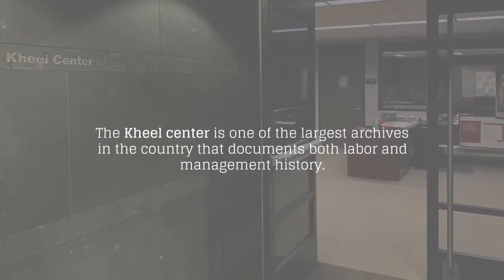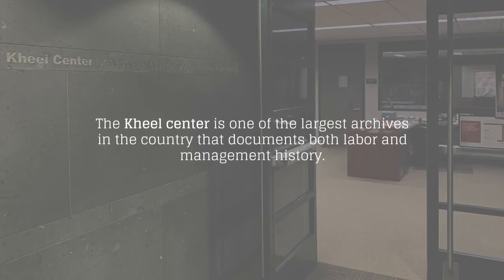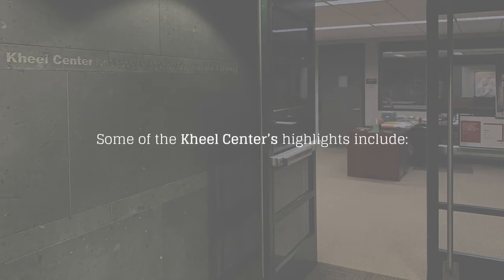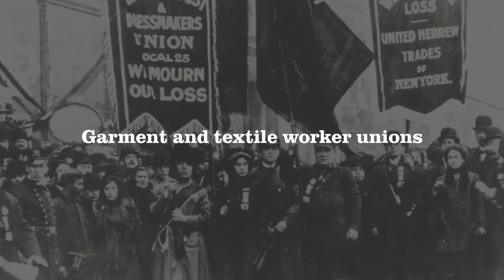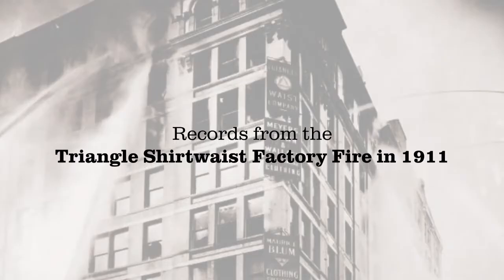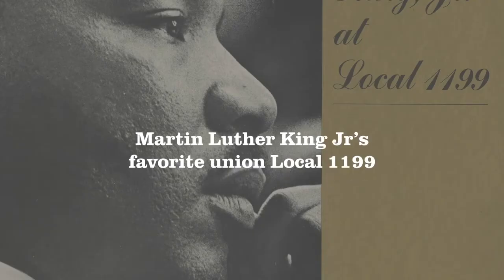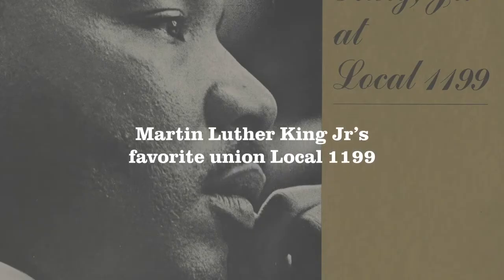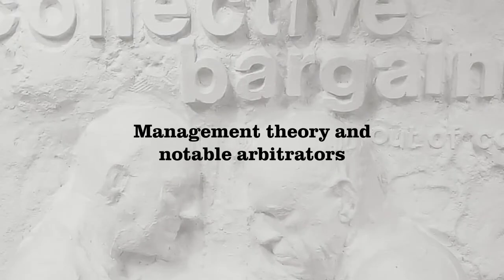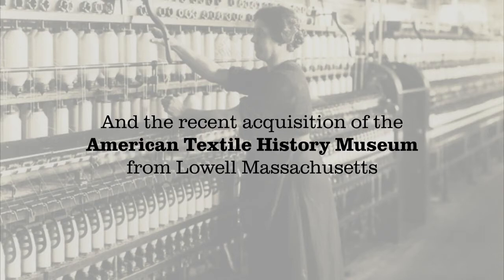The Kheel Center is one of the largest archives in the country that documents both labor and management history. Some of the Kheel Center's highlights include garment and textile worker unions, records from the Triangle Shirtwaist Factory fire in 1911, railroad unions, Martin Luther King Jr.'s favorite union, Local 1199, management theory and notable arbitrators, and the recent acquisition of the American Textile History Museum from Lowell, Massachusetts.